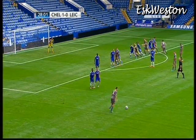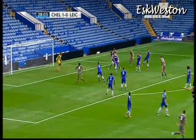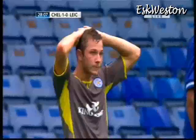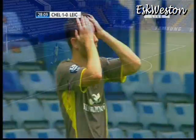Forward for Leicester. Taft is in there. To Urquart. Hopper gets to it. Not far away at all. No, should score, shouldn't he? Should score, and he knows it. What's it like?